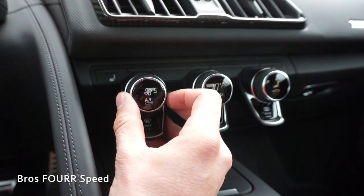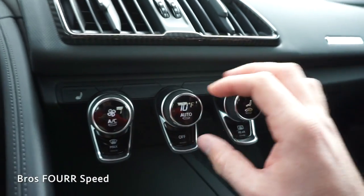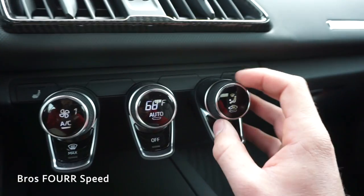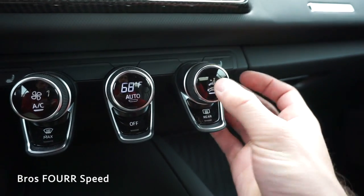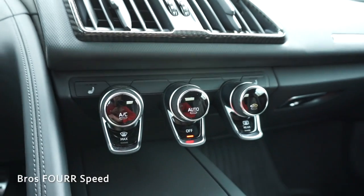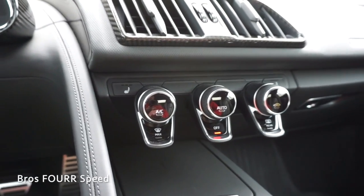On the far left is the fan speed. You can also click on this dial to turn on and off the AC. In the center is the fan speed, and then clicking on this one, you can go to auto. And then to the far right, this dial controls where you'd like the air to go, along with having the recirc. Off is down in the middle, along with some more defrosters and recirc below. These have a really nice floating design to them, very easy to use, and it gives it a clean look.